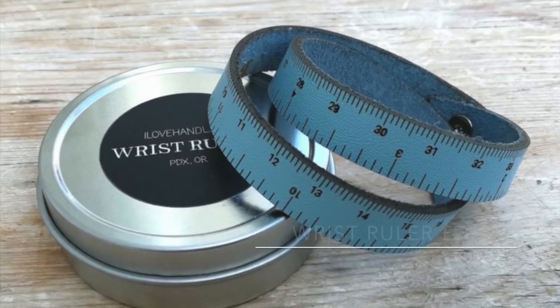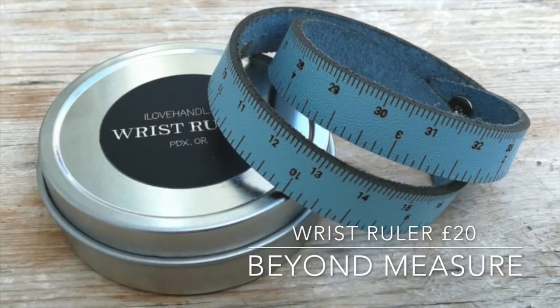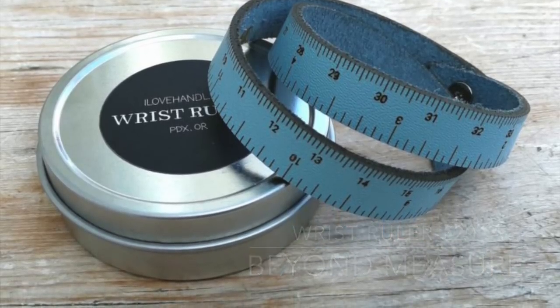So we're going to start with a little bit of jewellery, a leather wrist ruler bracelet from a company called Beyond Measure, and they're £20. I quite like the look of these. I think they would add a little bit of a seamstress twist to your outfit, whichever outfit you have. They're very modern, very cool, and a subtle way of letting people know that you are a sewist. But also, it is actually functional because it is a functioning ruler.